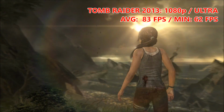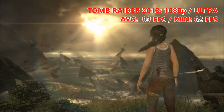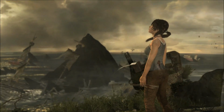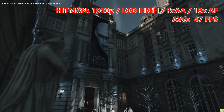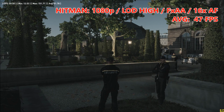Testing an older title now, Tomb Raider 2013, and we can run this at 1080p on the Ultra preset, and it nets us an average frame rate of 83 with the minimums never dropping below 60 FPS. Finally, we run through the Hitman benchmarks. This is a game that is notoriously hard on older hardware, but we still managed to return a value of 47 FPS over the course of the test.